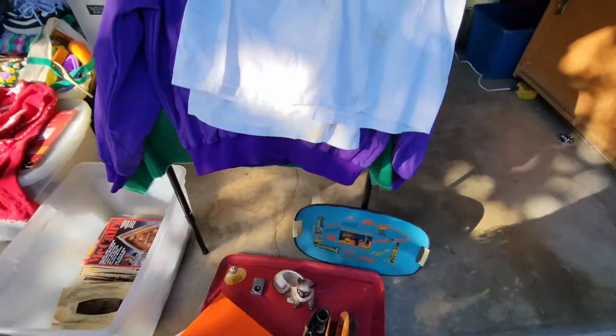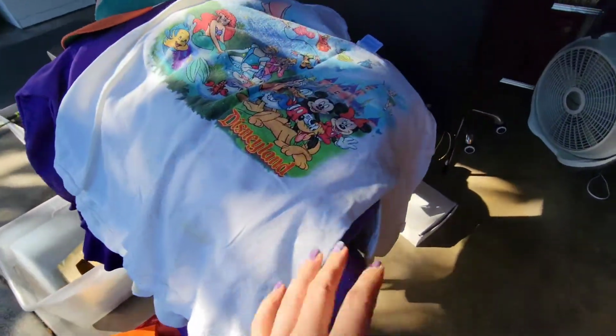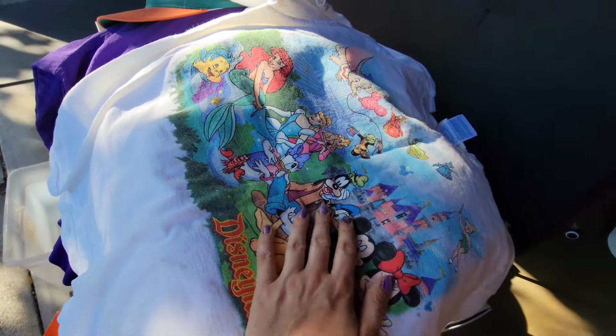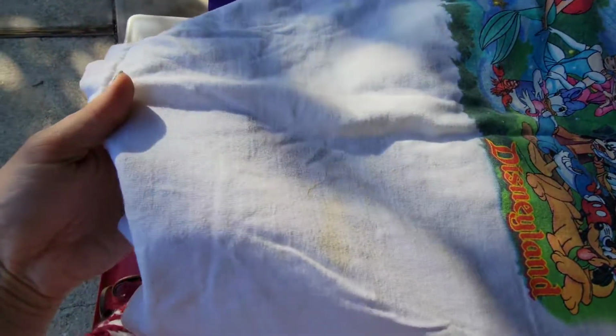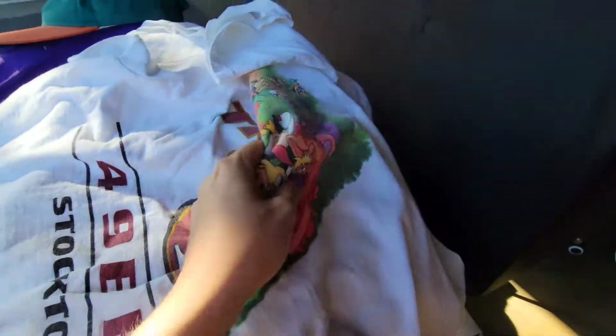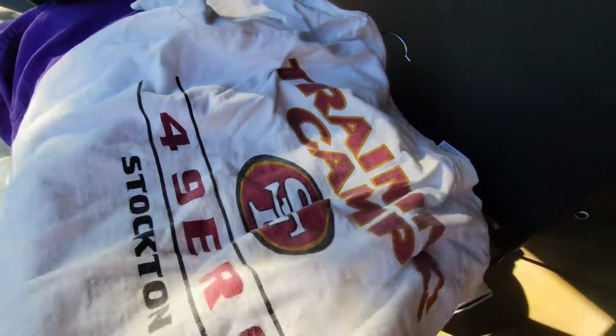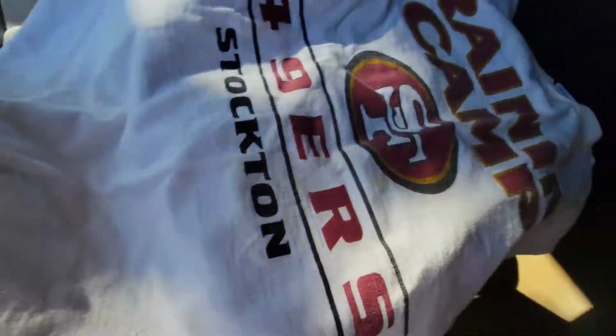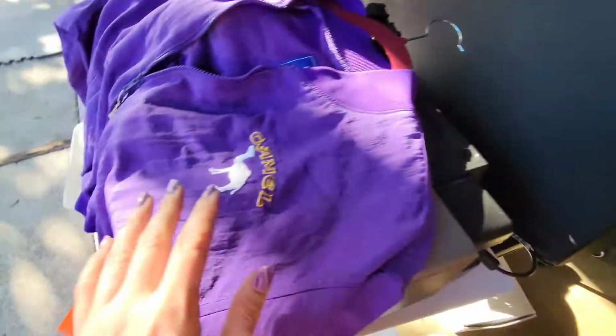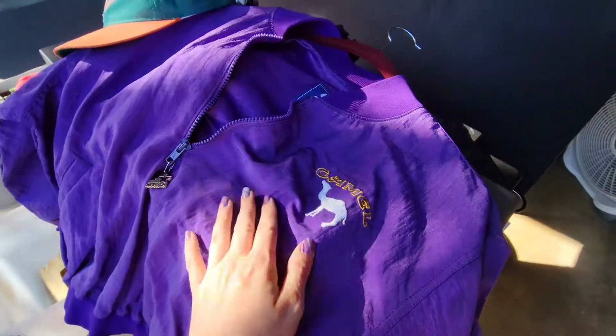Here's the rest of the stuff we got at that house. So these shirts are kind of a bust because I thought they were vintage. They're not. They're also stained. I got excited. I saw this 49ers one. I'm like, oh, cool. They had a training camp in Stockton. So cool. Not vintage, stained, has a hole in it. Okay, so those are a loss. You guys saw me pick up this jacket, which is pretty sweet.